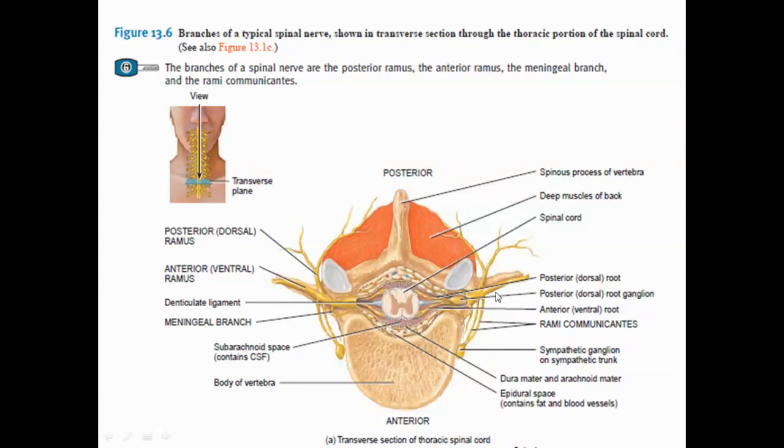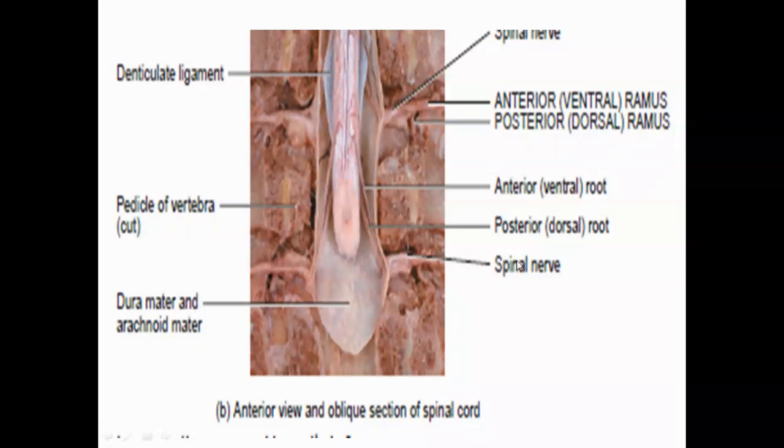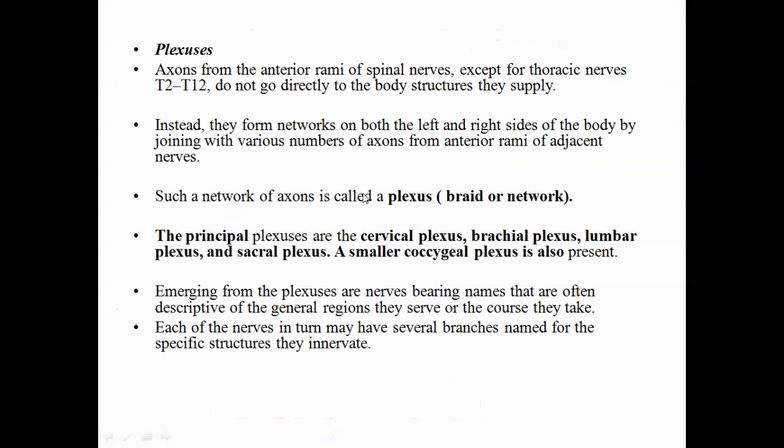These are the posterior root, and the posterior ganglion can be seen here. These are the rami communicantes, the sympathetic ganglion of the sympathetic trunk, and the dura mater, arachnoid mater, and epidural space are also shown here. So again, this is the structure showing the denticulate ligament, dura mater, arachnoid mater, spinal nerve, the posterior and the anterior root, and the ramus. These are the rami into which the nerves are emerging.